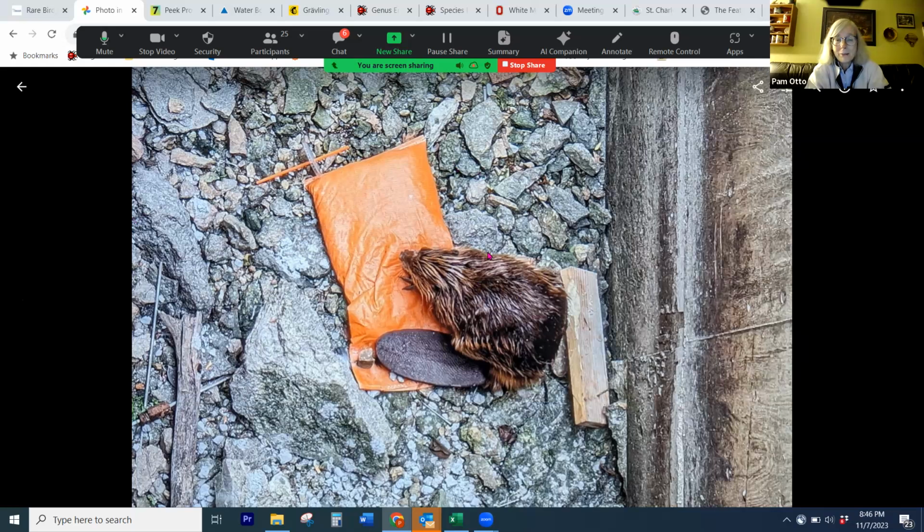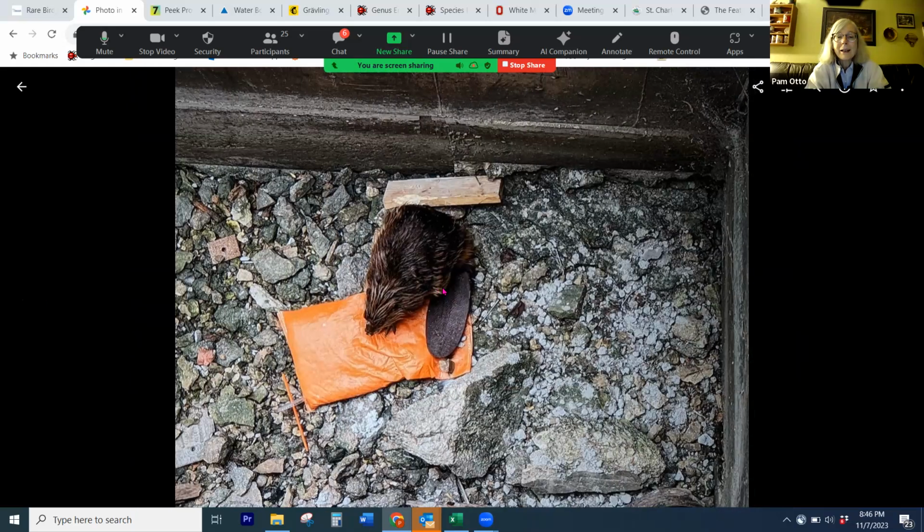Beavers usually like to have something over their heads, but maybe this is just a convenient place to pull out and hang out for a while. But if you're downtown and you happen to see the beaver, let me know. I'm going to go check it out too.